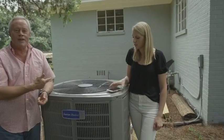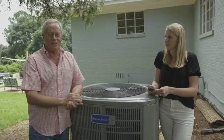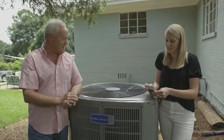Listen to how quiet the compressor is right here. You can barely hear it, and we can have a conversation. Go out next to your air conditioner that might be 10 or 12 years old and try to have a conversation next to it.